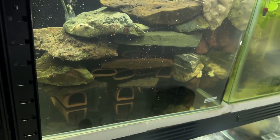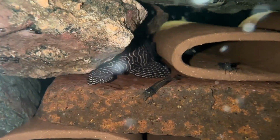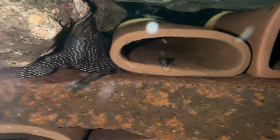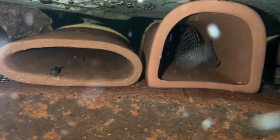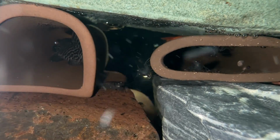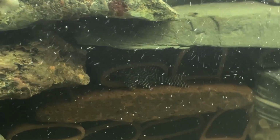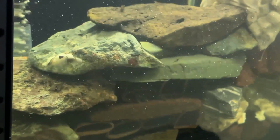Here I've got my group of Hypancistrus L260 Queen Arabesque Pleco. You can see one of them. They are sub-adults. I got them recently as juveniles, but they are growing quite fast. I'm managing to grow them up quite fast, and hopefully there will be some action from them sometime soon.